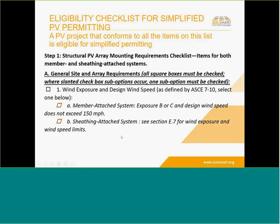There are obviously snow and wind issues involved, but let's talk about wind exposure and wind design, design wind speed. And this is all on ASCE 7-10, which is what the most recent building codes are based upon. There is a new version of ASCE 7 that will be applied to the 2018 code, and there are a few differences in that related to PV systems. But if we look at member-attached systems, we're able to handle wind exposure areas of B or C, which are the most common wind exposure areas, and design wind speeds not to exceed 150 miles per hour. There's nowhere in Minnesota or the Great Plains I'm aware of that exceeds 150 miles per hour.